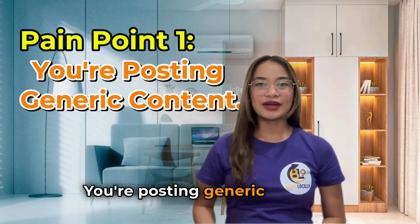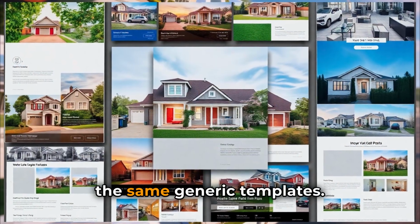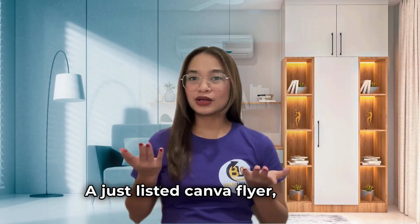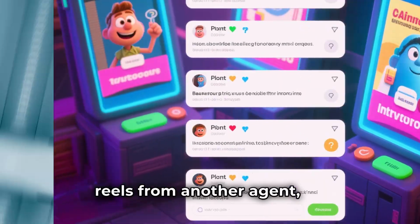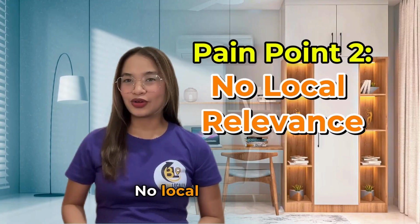You're posting generic content. Most South Florida agents post the same generic templates: a just listed Canva flyer, copied reels from another agent, or an overused script that doesn't reflect your brand or your voice. Pain point 2, no local relevance.